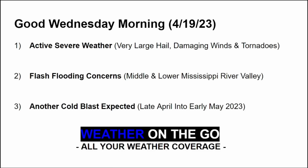In today's weather forecast, I'll be going over the active severe weather with very large hail, damaging winds, and tornadoes possible through the rest of this week. Then we'll be talking about flash flooding concerns, especially across the middle and lower Mississippi River Valley, and how much rainfall you can expect through the rest of this week. And then we'll be looking longer range at another cold blast expected for late April into early May. We'll get those details later on in today's video.